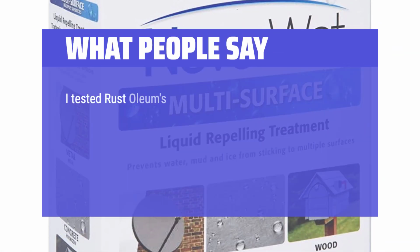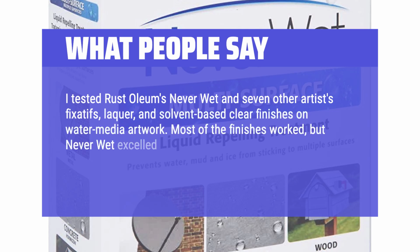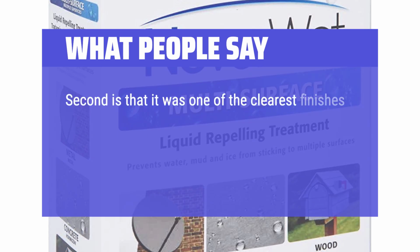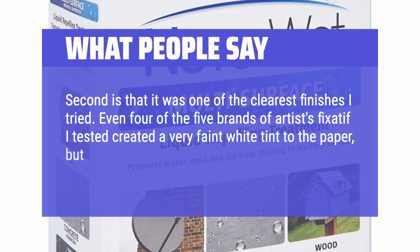I tested Rust-Oleum Never Wet and 7 other artists' fixatives, lacquer, and solvent-based clear finishes on water media artwork. Most of the finishes worked, but Never Wet excelled in 2 areas. First was its water shedding ability. Water rolls right off or beads up. Second is that it was one of the clearest finishes I tried. Even 4 of the 5 brands of artists' fixative I tested created a very faint white tint to the paper, but I didn't see that with Never Wet.